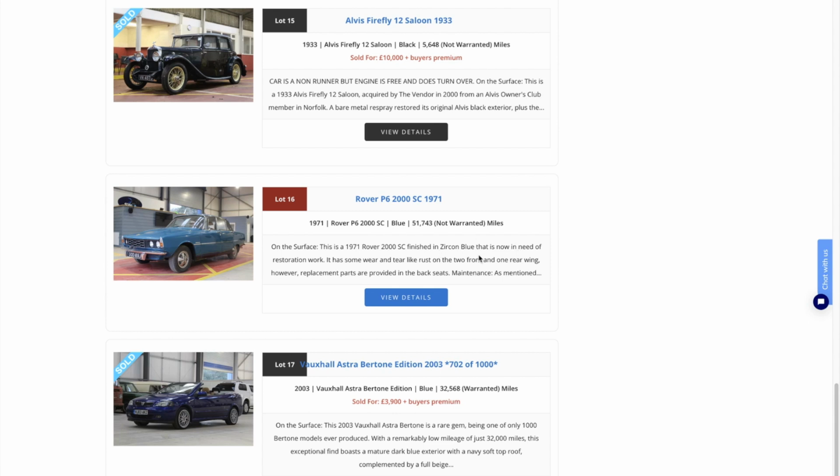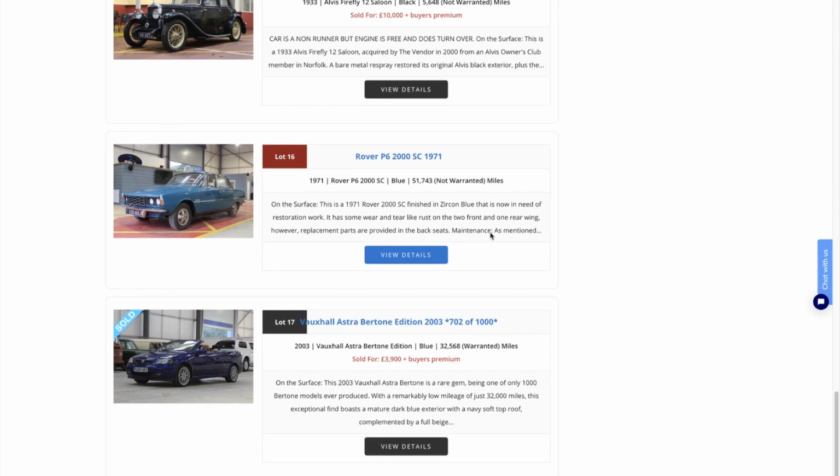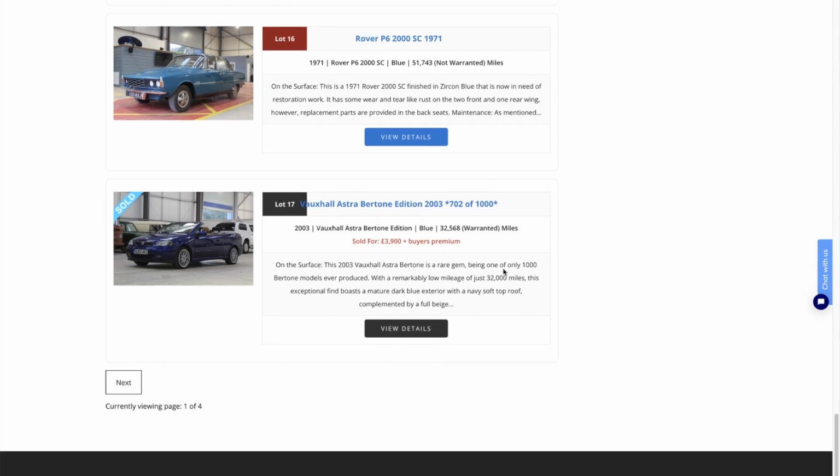A 1971 car, finished in zircon blue, with some wear and tear mentioned on the front and rear wings. However, replacement parts were provided but didn't appear to go this time around, but I'm sure in the spring auction, if it's featured, it will find a buyer next time. And then on to the 2003 Vauxhall Astra Bertoni edition, only 702 out of 1,000 made. This was the 702nd, I'm guessing, and sold for 3,900.